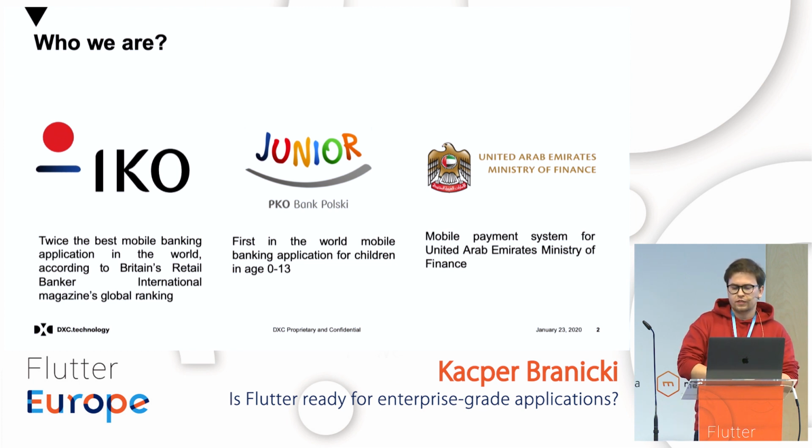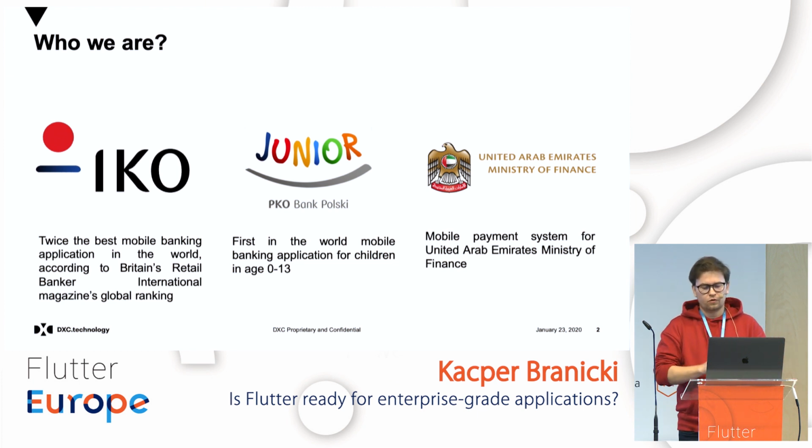This system is based on the concept of BLIK, which is a Polish mobile system based on a 6-digit code. We can pay with BLIK at points of sale, on the internet, or we can withdraw money from an automatic teller machine. We developed this system in 2013. So, we have been in the market of developing mobile applications for nearly 10 years.